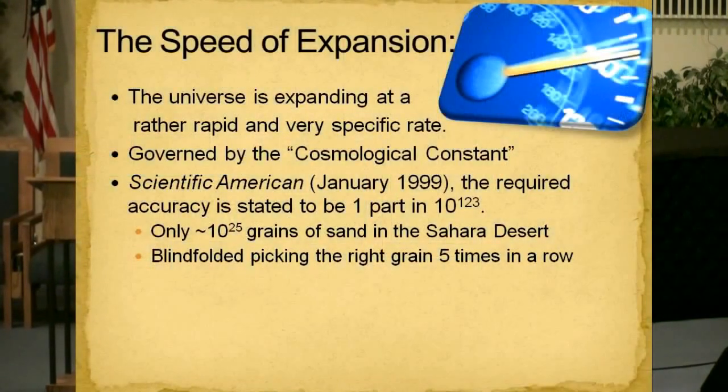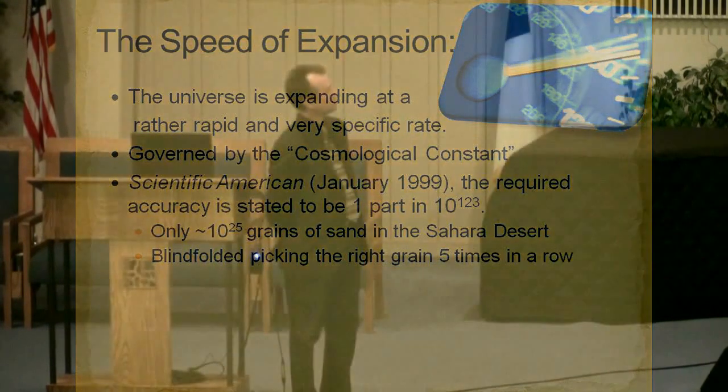So a few examples of this. The speed of expansion. Everything in the universe, all the stars, all the planets, everything is flying away from each other, and they're flying away from each other at a very precise speed. And if that speed was just a slight fraction bigger than 1/10^123, and to understand that number, that's a tiny little fraction, but 10^123 is an enormous number. There are only 10^80 atoms in the entire visible universe, for example.